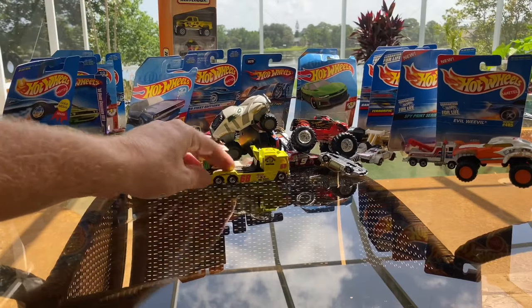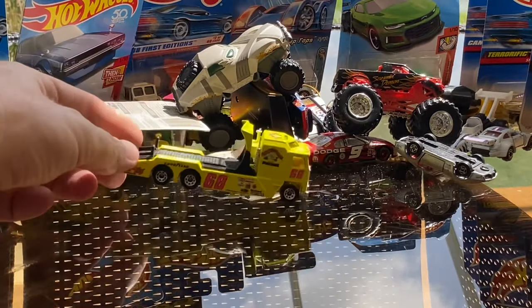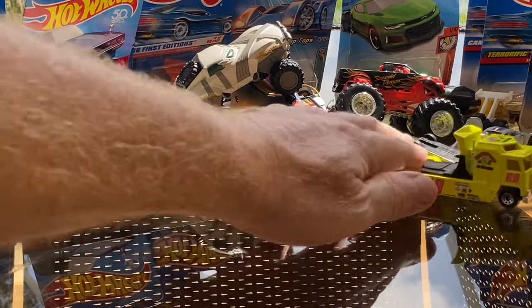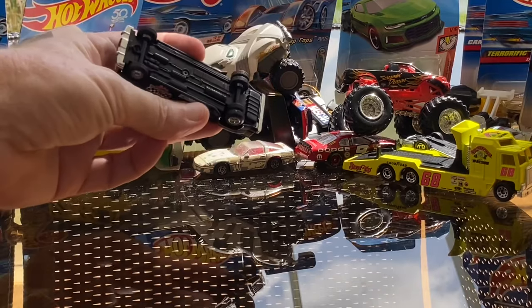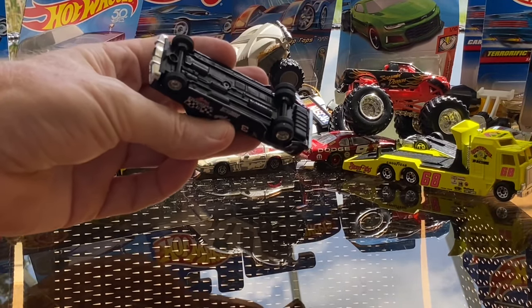Then I got all these for 10 bucks. This is the Matchbox series. Used to have a Country Time lemonade can on the back. I think I have a couple of those I could slap on there. And we got this thing. Look at that, guys. That looks generic. No name brand.